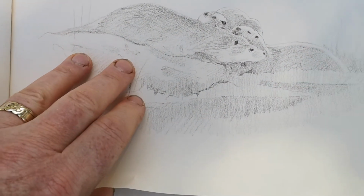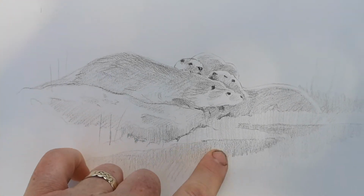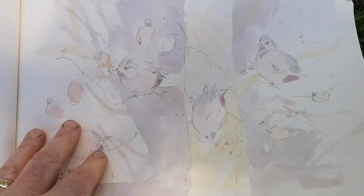And this was gone back to watch this family of otters. This is with Conté, a darker, more textured pencil. Goldcrests in the garden, I think, these ones. And this was a composition workout, turned into a large watercolour painting.